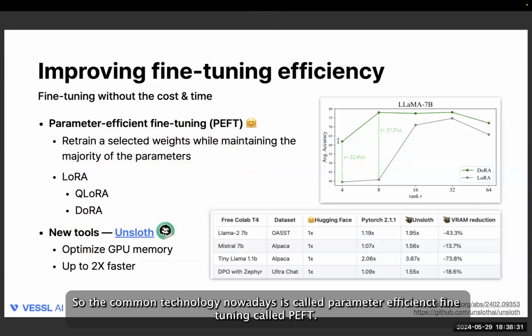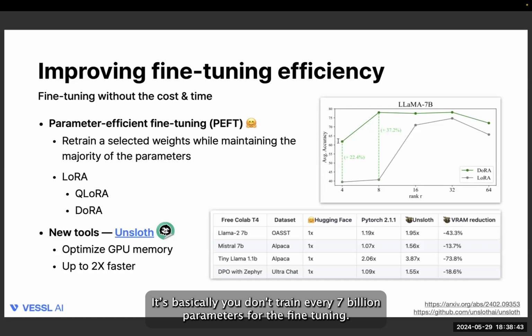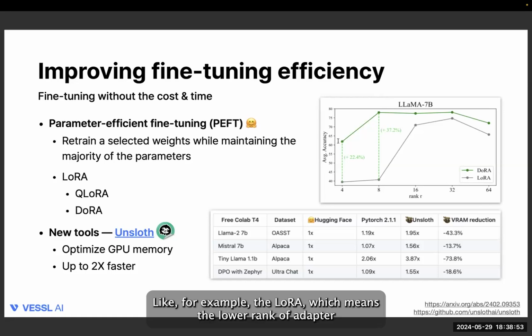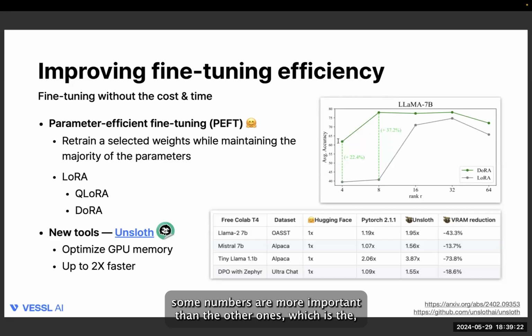So how do we get there? The common technology nowadays is called parameter-efficient fine-tuning, PEFT. It's available as open source libraries from Hugging Face. Basically, you don't train all 7 billion parameters for the fine-tuning; you just pick the important numbers, like, for example, LoRA, which means low-rank adapter. As long as this training works on GPU, the data is zeros and ones, which is a matrix, or even a matrix of matrices, a tensor, right? If you recall the linear algebra from your college, in a matrix some numbers are more important than the other ones.